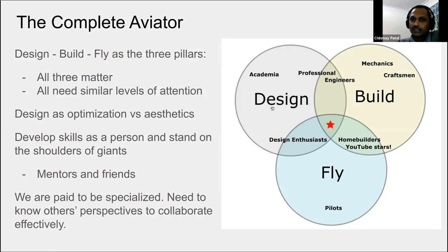I see a lot of good design happening in academia. Some of the professional engineers are able to design and build their products. And then people sometimes vastly underestimate the amount of effort it takes to develop good craftsmanship. That takes a lot of time. It takes a lot of elbow grease to get good at something.